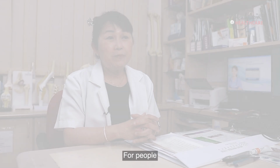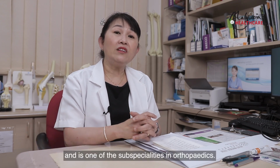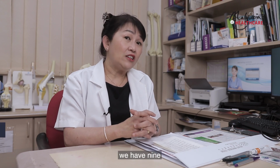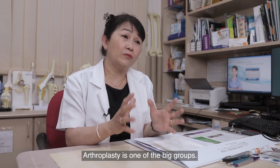For people who don't know what arthroplasty means, it actually means joint replacement surgery. It's one of the subspecialties in orthopedics. In general, we have nine subspecialties in orthopedics. So arthroplasty is one of the big groups.